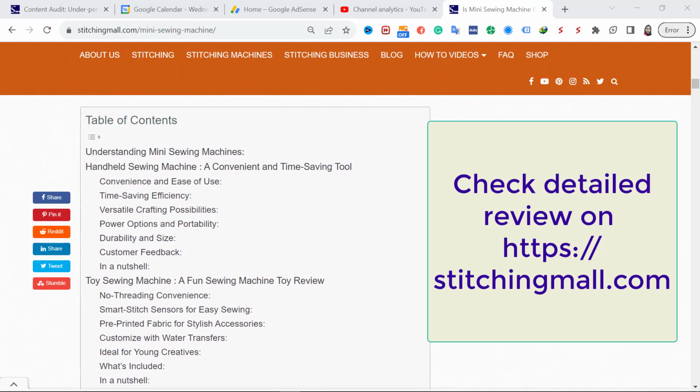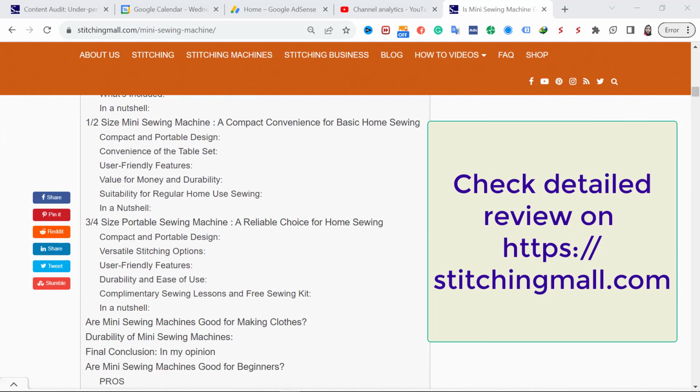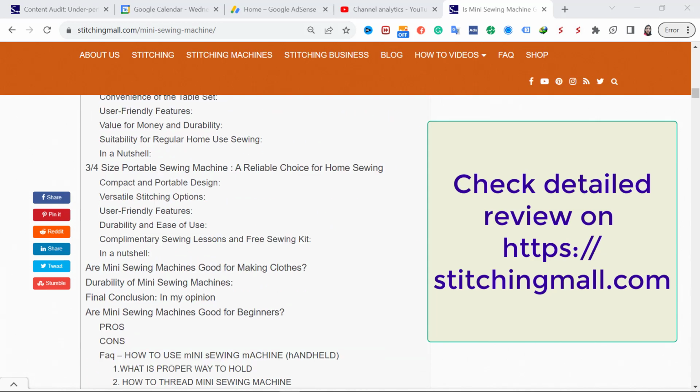So in my opinion, mini sewing machines can be a good and useful choice for home use, especially if you are a beginner or if you love to work with lightweight fabrics and basic sewing tasks. They provide affordability, portability, and ease of use. But it is important to understand that mini sewing machines cannot handle bigger projects.